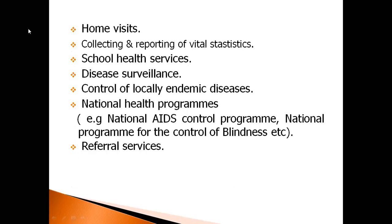Then home visits, like I have briefly mentioned. Home visits are not only for the mother. We also go for home visits just to see what types of problems are faced by the people in the community. According to that, we will try to arrange some form of health camps, or we will try to help the people in order to deal with their problems.